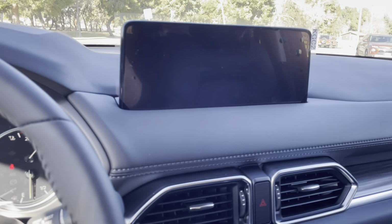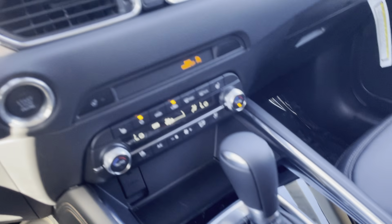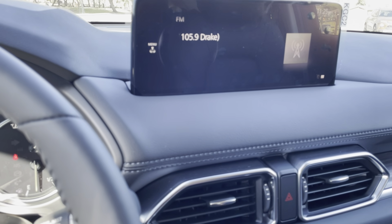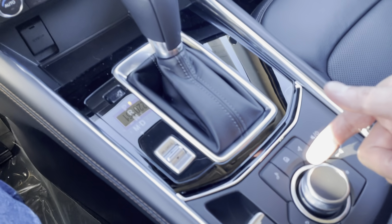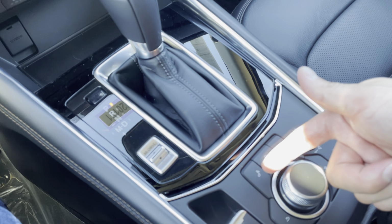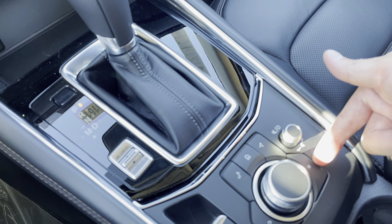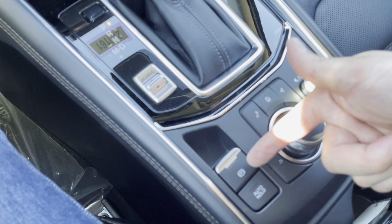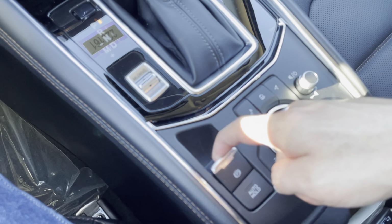Moving on to the center here, you have your infotainment screen, which is all controlled here. Very easy to use. Everything's controlled by this knob here. You do have your hard buttons, so your music, your home button, navigation. This here is your favorites, and here is your back button. This is going to be for your automated emergency brake, you just press down or up.